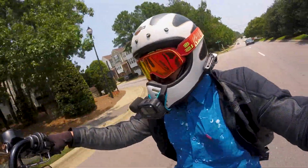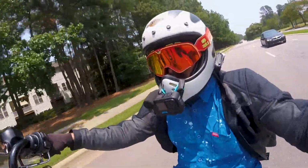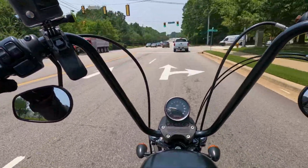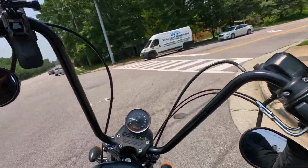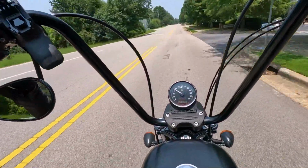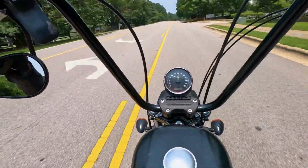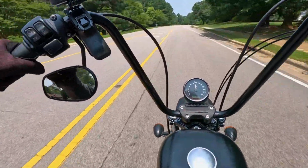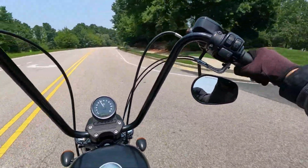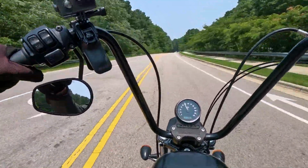Get on our brakes. It's not a lot of bike, and the brakes are pretty good. It'll stop pretty well. She does pretty good, not too quick. She'll keep you out of trouble.